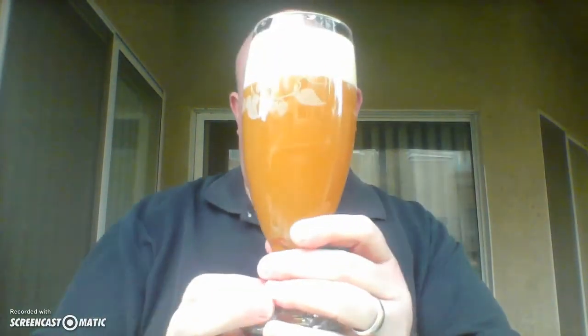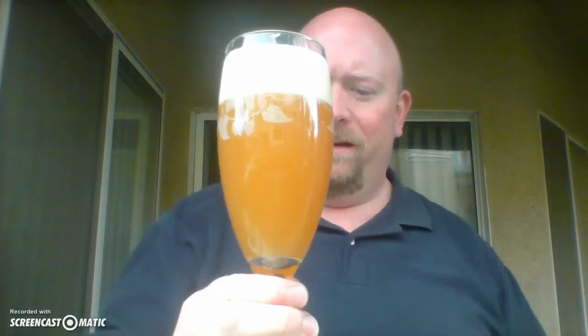That is certainly hazy. It is very much pouring hazy. This is a stemmed IPA glass, by the way, for those of you who are wondering what the story behind this glass was, why it looks almost like a sundae or a parfait glass. But this is a stemmed IPA glass. Okay, this is very hazy as to be expected. What you're seeing is pretty close to the true color.